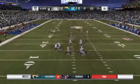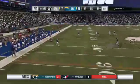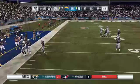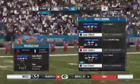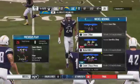Throwing on first down is Carr. And he'll be out of bounds, but able to get it up past the 45. A good pickup there, 26 yards.